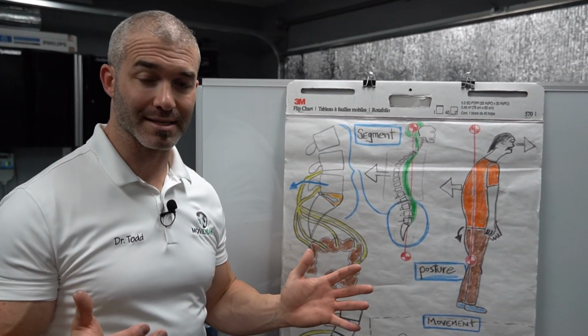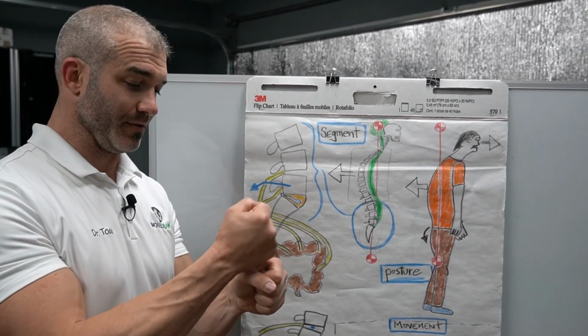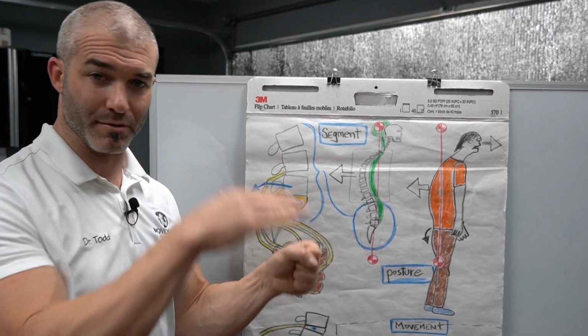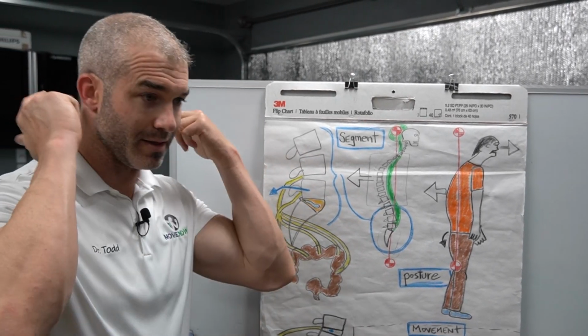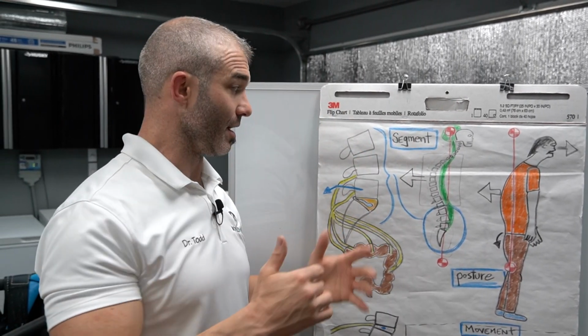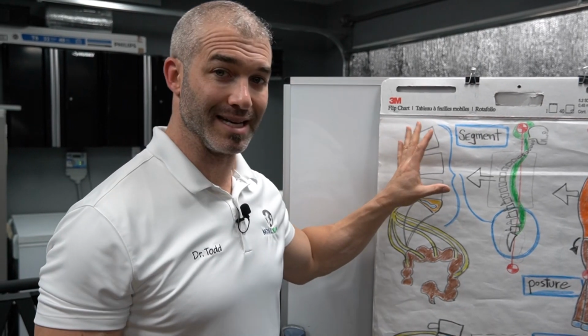There's many different techniques out there. We specifically do a technique called Gonstead, which is very specific in finding that exact vertebra and adjusting it at the right direction at the right time. There's other techniques that work on the upper neck only. There's other techniques that work on the whole spine. Some are more specific than others, but most of us as chiropractors, we understand, we agree on the segmental component.